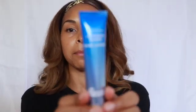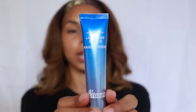Okay, so once that has set in and is completely dry, I'm going to go ahead and apply my primer. I'm using Dr. Brandt's Luminizing Primer. And I just take a little bit, that much, and then apply to my face.